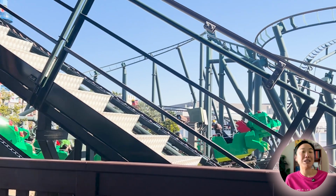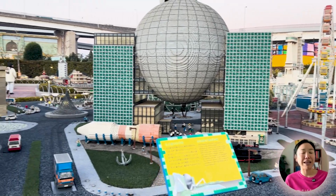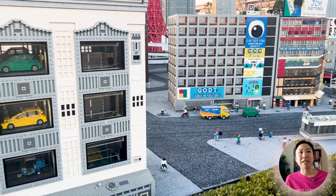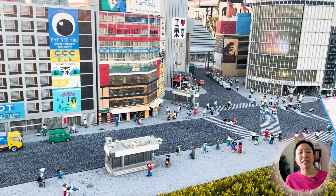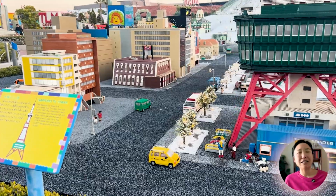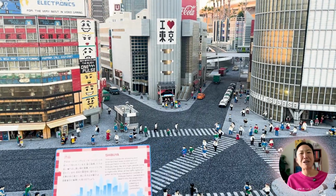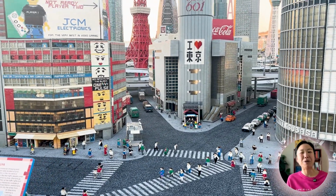And there are some exciting roller coasters also and intricate Lego models in the Miniland. I feel like Miniland is one of my favorite places to go when I go to any Legoland because it is amazing what people have recreated with Legos. There are these historic Japanese landmarks or things that you can easily identify. It is amazing to walk around and you see all the different motorized things too. People can do amazing things with Legos, and I'm always blown away.